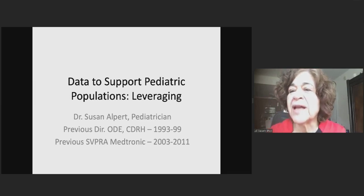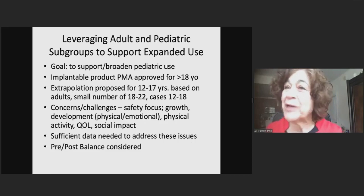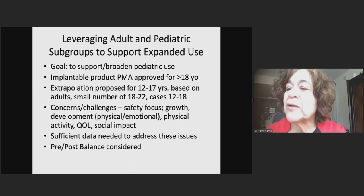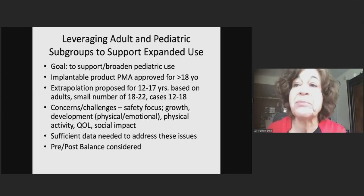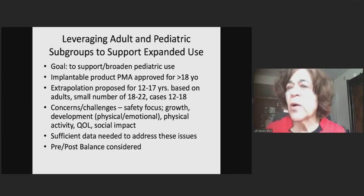And I wanted, in the next slide, my example is one where it wasn't easy. I can't tell you exactly the name of the product or specifically what it did because it's not mine, it belongs to one of my clients. But I can in fact talk about the issue. So the idea was to move from adults to broad use in pediatrics. It's an implantable device, happens to be in neurology, but it's an implantable device. And the questions that came up were how much leveraging? How much can you leverage?